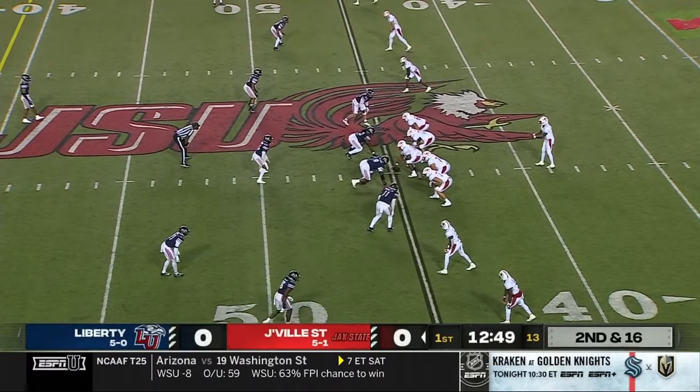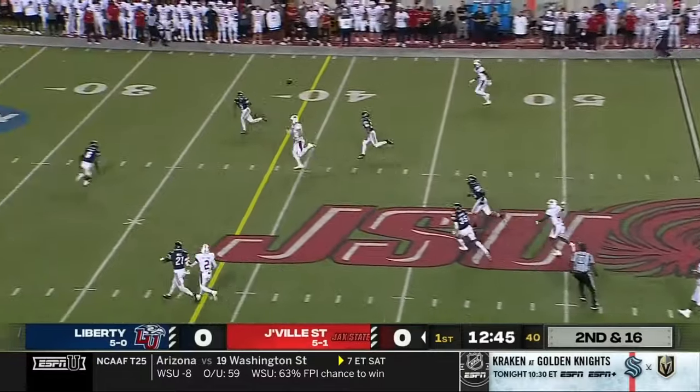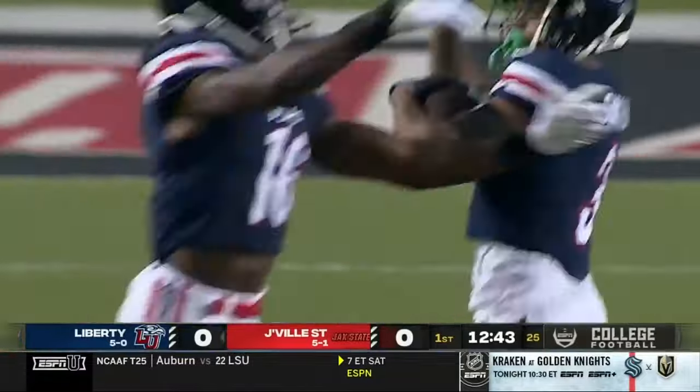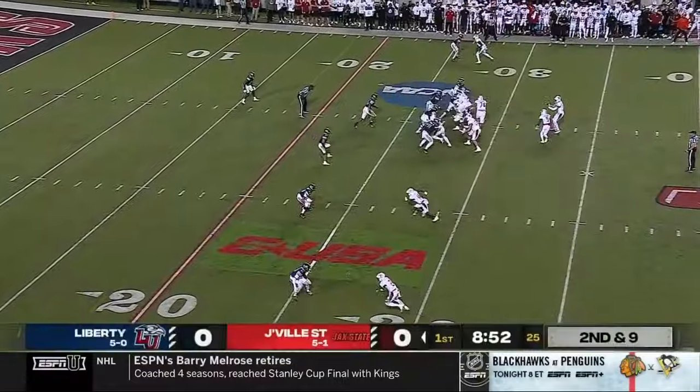Fits and starts. So Webb out of the gun, second down and 16. He's going to hurl it down the seam, and it's intercepted. Kobe Singleton with the interception. On a three-down front, well, it's hard to substitute and be able to do that.